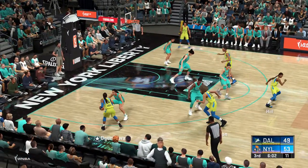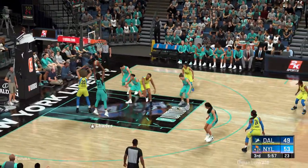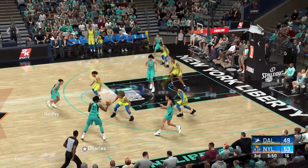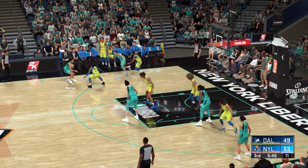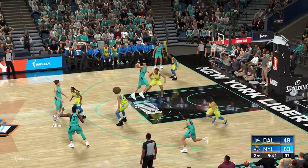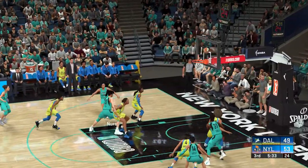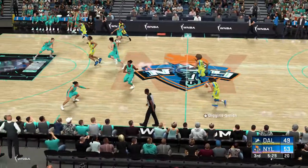Harrison with the ball. Here's Ogunbowale. And it's off from three-point range. Hartley with it. Pass to Charles. Nurse outside. Here's Allen, guarded now by Ogunbowale. Inside. Now Nurse. Over Ogunbowale. The shot by Nurse, no good. That's one she knows she should have drained.